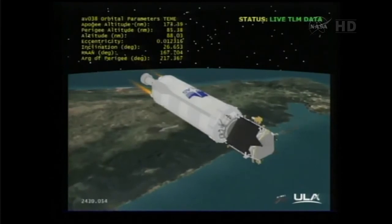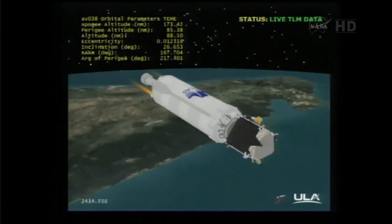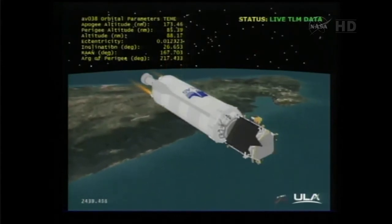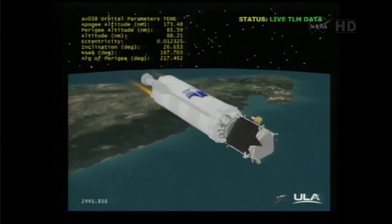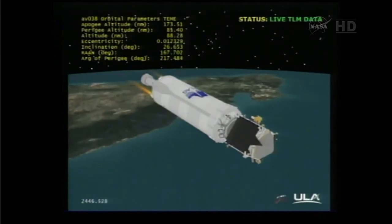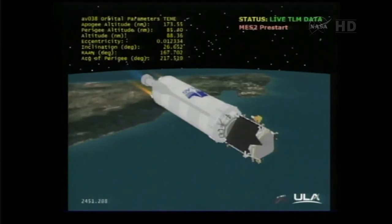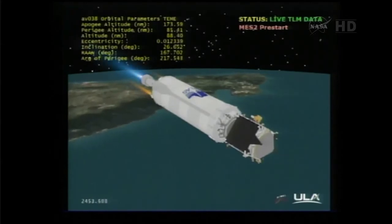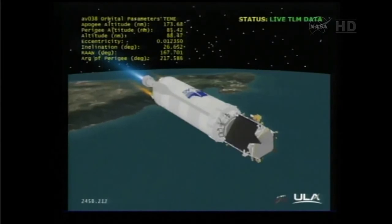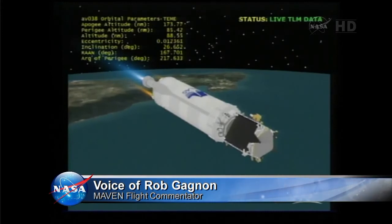Now 20 seconds to pre-start on LH2. Continuing to change our tank pressures as expected. And we have LH2 pre-start. PU valve is moving to its start position. Locks pre-start.